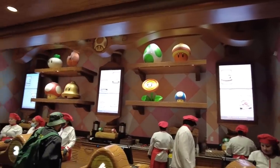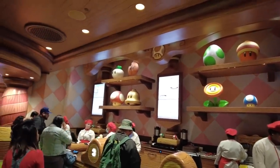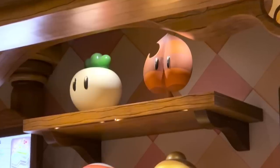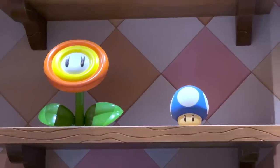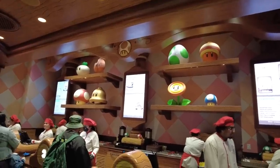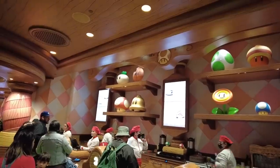One of my favorite details behind the counters to order at the Toadstool Cafe are the items that they've got on display. We've got the radish, which first appeared in Super Mario 2. You would pull them out of the ground and throw them at enemies. Of course, we have the leaf, which will give us the Tanuki suit, the power-up mushroom, the fire flower, the Yoshi egg, all of these. It's cool to see them just brought to life. Obviously, we've been seeing them in 2D and 3D since the first games came out, but it's cool to see them in a physical form.